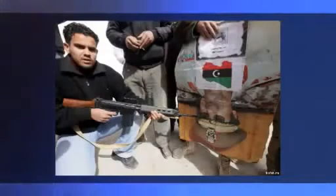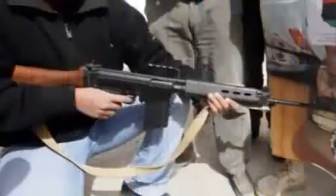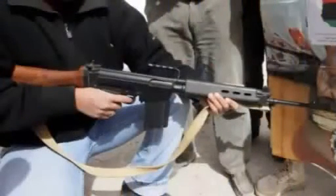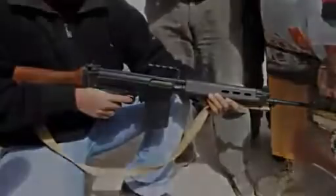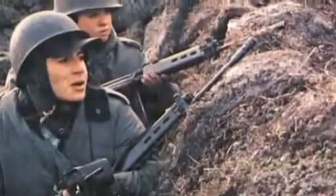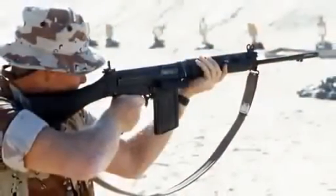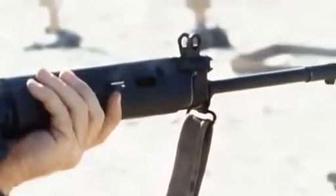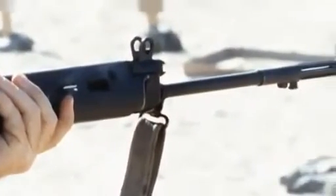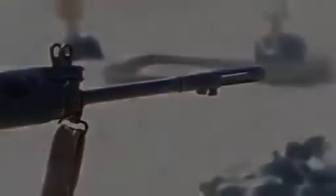You can see in this ordinary demonstrator's hands the light automatic rifle FN-FAL, absolutely brand new, right out of the box. The rifle was produced by the Belgian armaments manufacturer FN. During the Cold War, it was adopted by many North Atlantic Treaty Organization countries, with the notable exception of the United States. It is one of the most widely used rifles in history, having been used by over 90 countries.